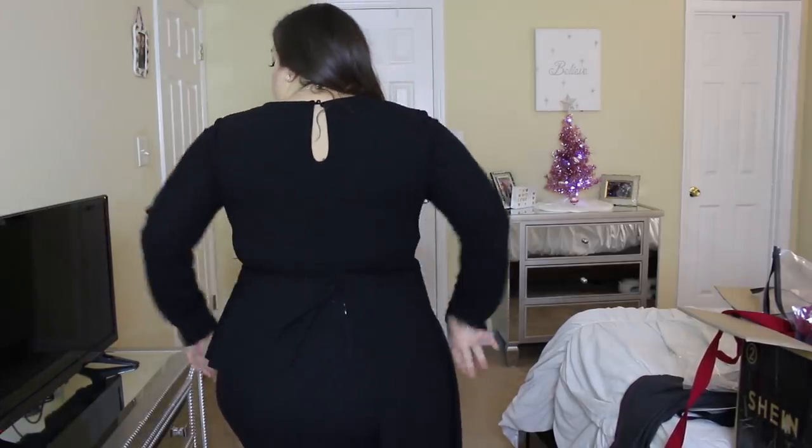This is what it looks like in the back. It is a little tight right here, not tight, but it has the peplum where it kind of sucks in right here and gets a little tighter and then it flares out. It fits perfect. It is stretchy, but there's not a whole lot more room in the arms. So that is that, my loves.